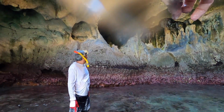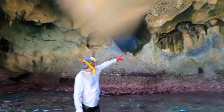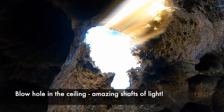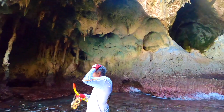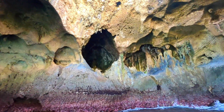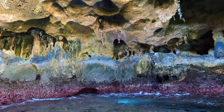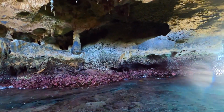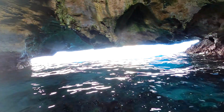And the king sitting in the middle of a queen. Dundas caves with stalagmites and stalactites, and definitely come here at low water. We're gonna head back out now.